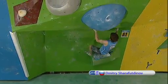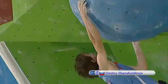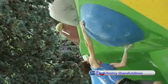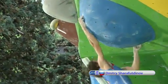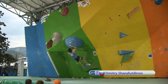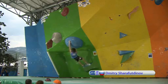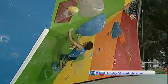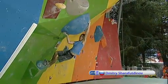Wasting no time, straight on the wall. The flash can be very impressive in this problem. Lining up for the double clutch, little foot slip there. Pulling it back in, maybe changing a sequence. Oh, oh. He knows what he's doing quite yet.